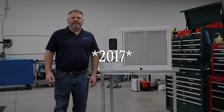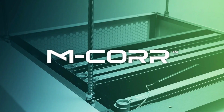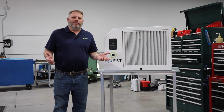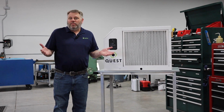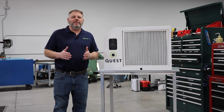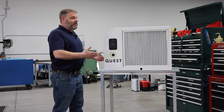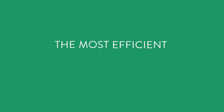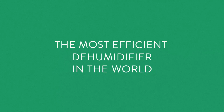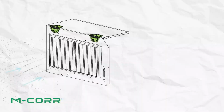Fast forward to 2017, Quest launches the 506, our first unit featuring M-CoRR technology. Of course, we didn't call it that back then. We called it multi-coil technology because it uses multiple coils, 3 to 5 coils within each dehumidifier. That design proved so effective, we've now propagated that throughout our line, culminating at this moment with the Quest 335, the most efficient dehumidifier in the world, also featuring M-CoRR technology. So let's take a look at how that works.